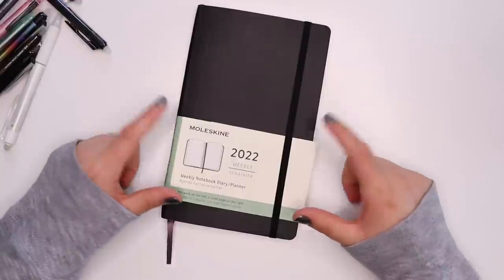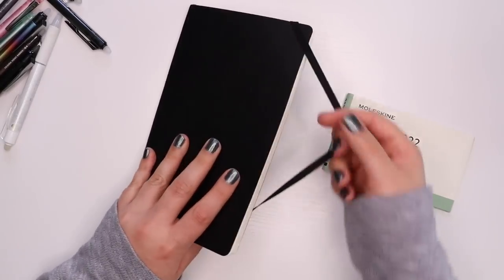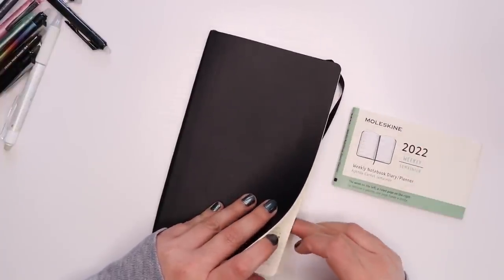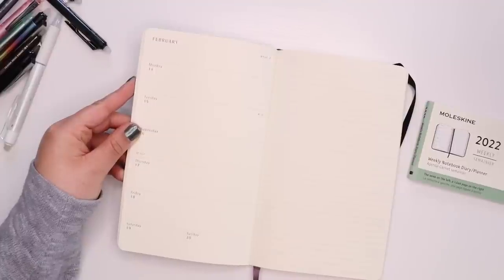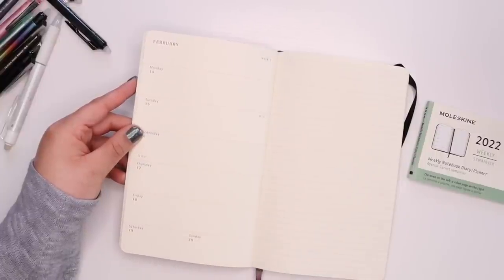So this one is the Moleskine 2022 Weekly Notebook Diary, and I already did a review on this, which I don't know if it'll go up before this or not, and that's why it's already opened. But it looks like this Hobonichi style, and if you have watched that video, you know that I have a hack if you're a Sunday start person, and also if you like to have your Saturday and Sunday separate, I have a hack for that too.